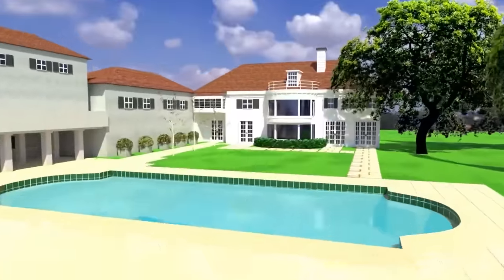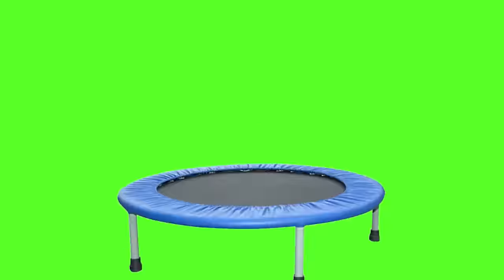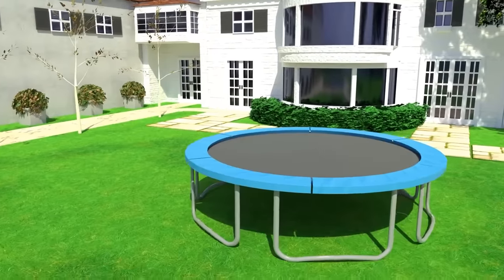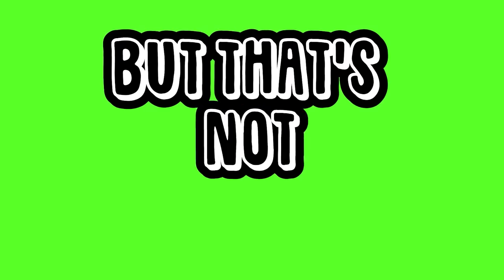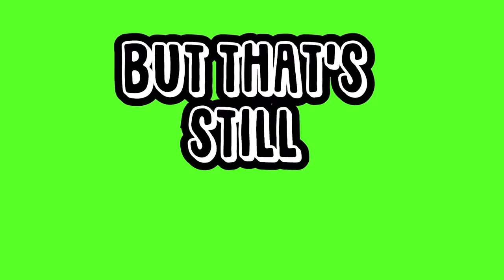This is my backyard, the backyard of the Team Roar house. But as you can see, there's a lot of open space and it's pretty empty. And currently there are zero trampolines in my backyard. And normally people go to the store and they get one trampoline and put it in their backyard to jump on. But that's not really that fun. We need to go crazy and two trampolines would be twice as fun. But that's still not fun enough.